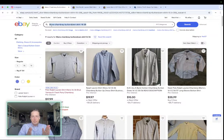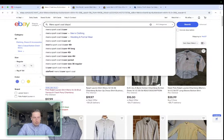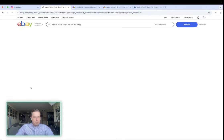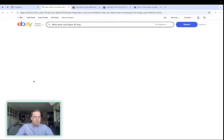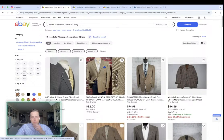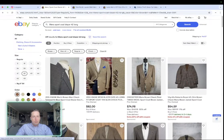So we got the jeans, we got the shirt. Let's find a nice sport coat. So men's sport coat blazer, 42 long. We'll start off with a very broad search and then we'll narrow it down. So size is going to be 42. Color is going to be brown. Apply that. Let's see. Pattern is going to be a checked pattern. And then I really want to see, I don't understand why I can't filter by brand, but anything from Joseph A. Bank, you're going to want to avoid.